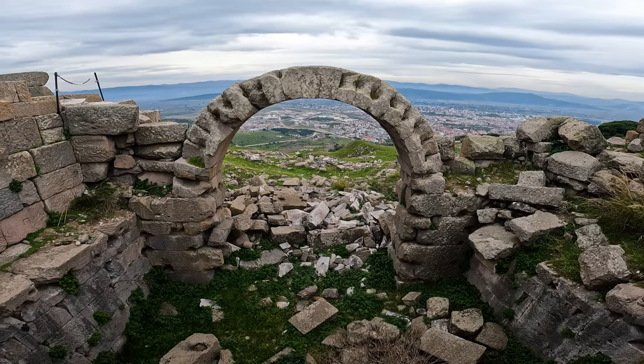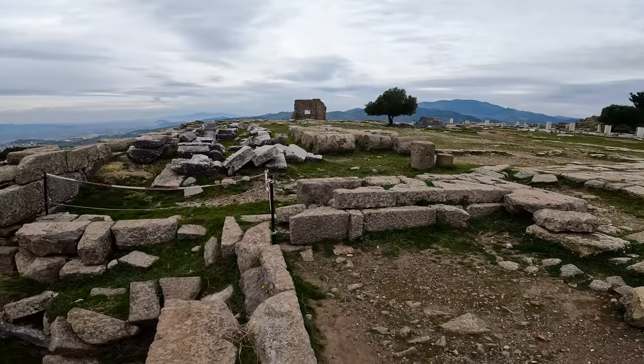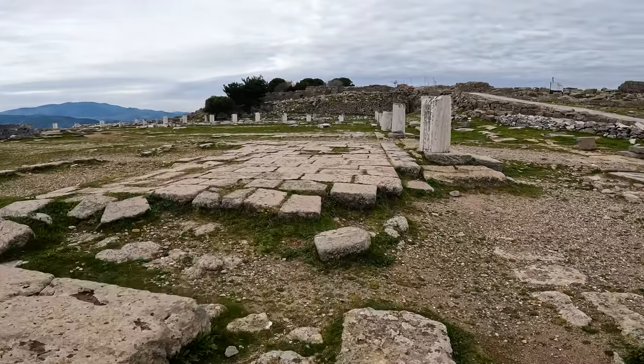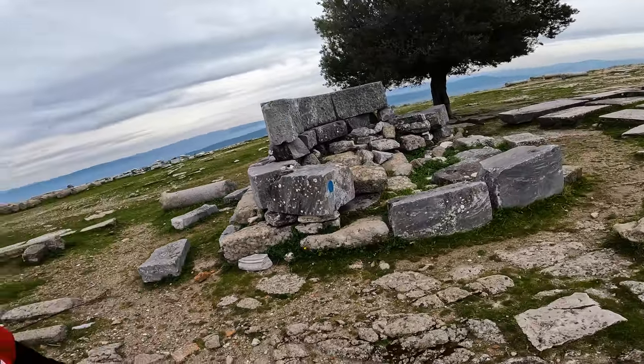Welcome to the Acropolis of Pergamon. This was one of the most important cities in the ancient world. It was the capital of the Pergamene kingdom, and despite being occupied by the Romans, it had its own culture and governance for many, many years.